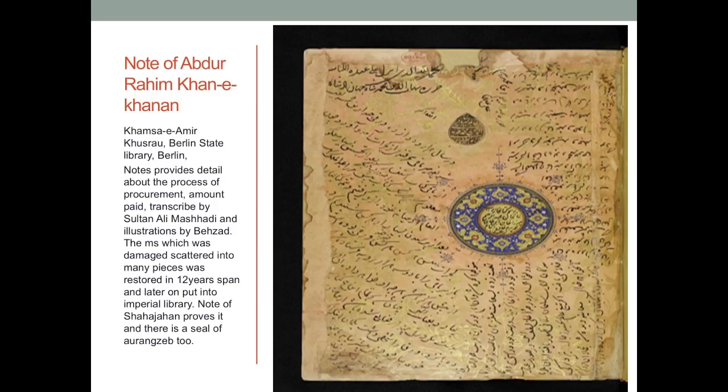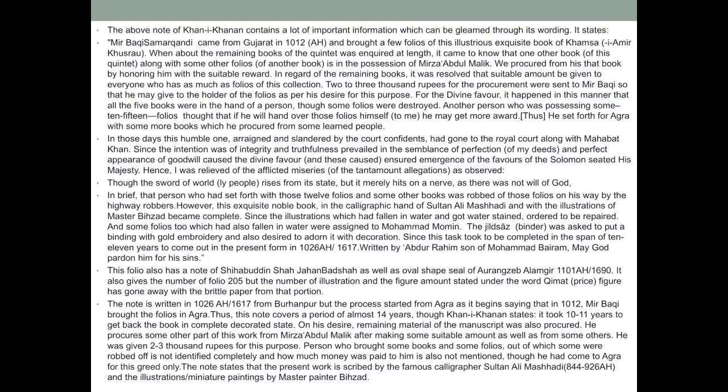Yeah, this is a manuscript not from Indian collection, but Berlin, but I brought it here just for the information. The whole writing from left to right is by Abdurrahim Khan-e-Khanan, and he tells us how this, I have given the translation over here, how this was brought in 1012 AH from Gujarat in 3 installments, and he had to send about 2,000 to 3,000 rupees to the people who were having it in the fragments, in fact.